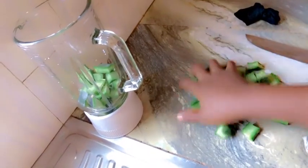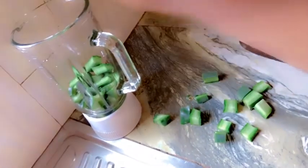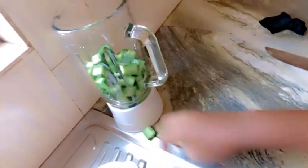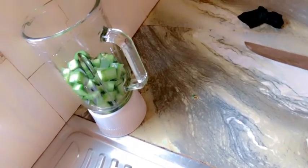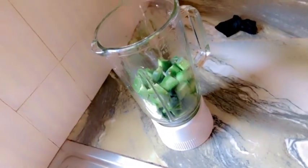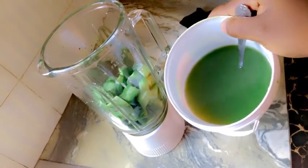All you need is a blender, a bowl, a wig cap, and also the cactus itself and a knife. So I'm going to chop it, as you've seen earlier, into smaller cubes in order for it to blend easily, and also I'll be adding it to the blender.